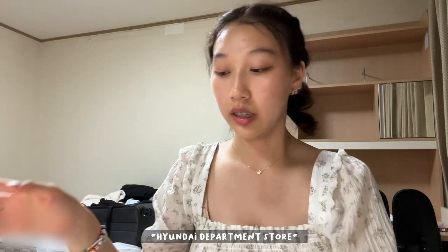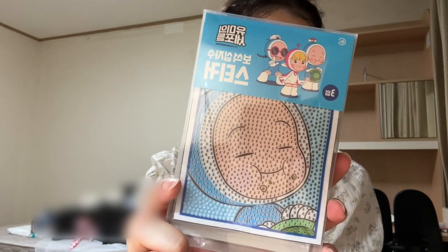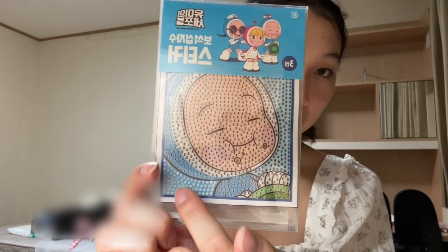And then we went to what was it called, Lotte Duty Free Mall, and there was a Kyobo Books there and a Hot Tracks. So I got this diamond painting kit, which is Yumi Sells. I already did some of it in the cafe right here. And then I also wanted to get this, but I got slime.